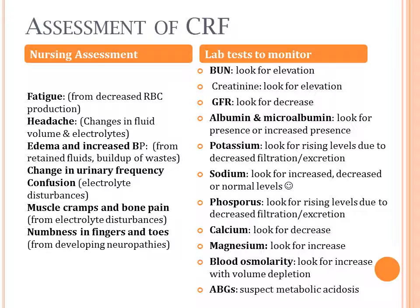Phosphorus not getting excreted could be left behind, building up in the body, causing a rise in phosphorus. Magnesium, the same thing. Look for an increase in magnesium. Calcium, you can almost look for a decrease. And then blood osmolarity, look for an increase if there is a volume depletion. So if you are taking away fluid, kind of inaccurately even, perhaps the blood could get thicker, and you can think about clotting implications as well.